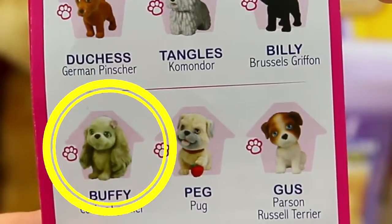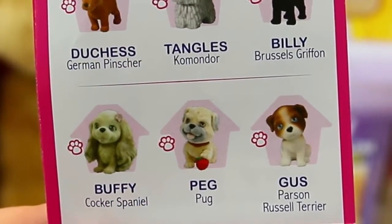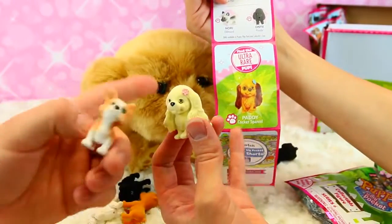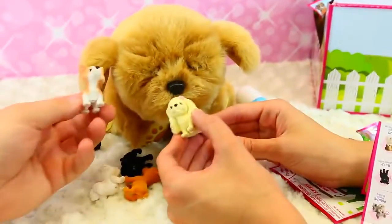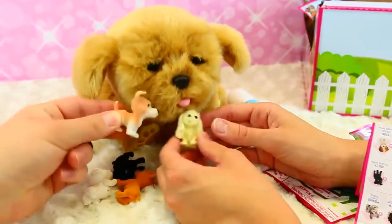Oh, that is cute. Buffy, the Cocker Spaniel. Oh, that's cute. But it is a Cocker Spaniel, like Patty. Oh, but a different color. But a different color. So here's Buffy. I wonder if you'll eat Buffy.